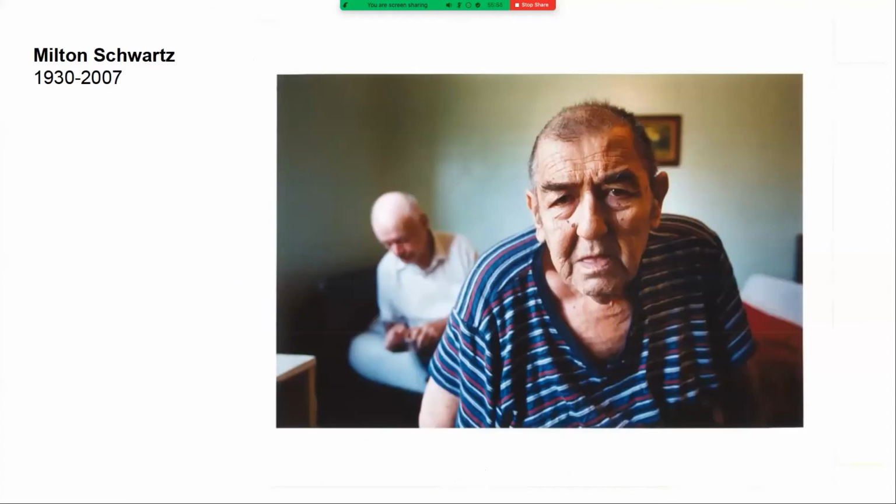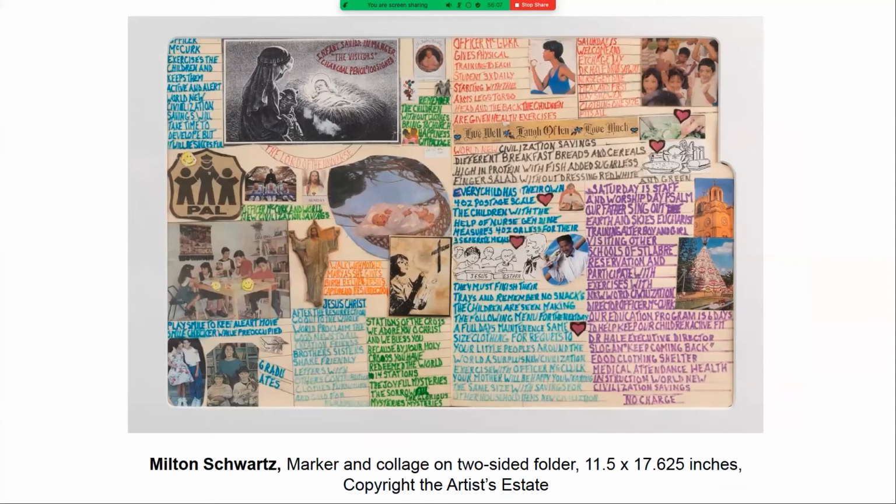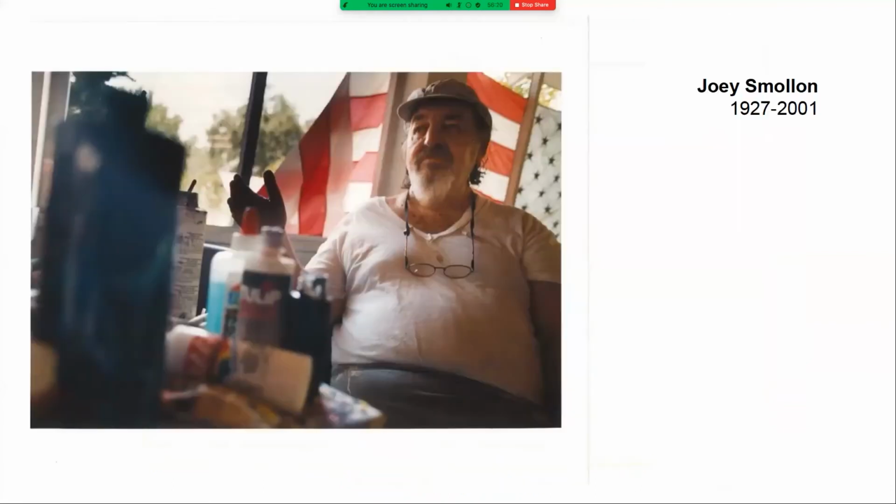Milton Schwartz lived in Miami Beach and South Beach before South Beach was fully recognized as South Beach. Lived in a kind of boarding home hotel. And he just made these messages with collaging and writing. They're file folders, and he worked on both sides of them, each thematic and each expressing his beliefs and angst with the world. Became pretty much a fixture and pretty well respected.